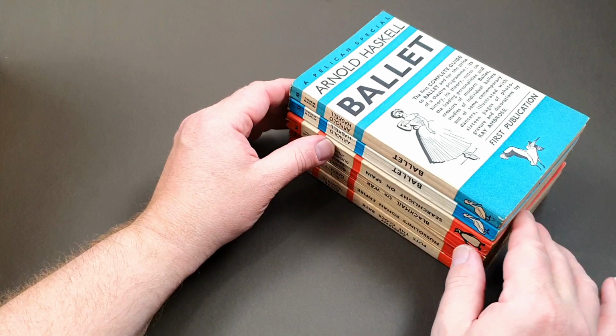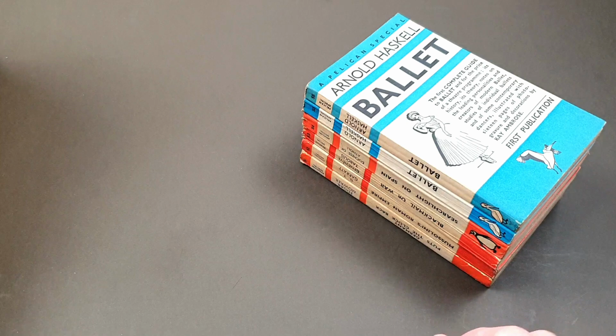So that's number 5. I do have a few duplicates of some of my Penguin Specials simply because there are variations to them, and also sometimes the reprints are updated or they've got different adverts on, that sort of thing.